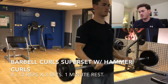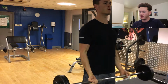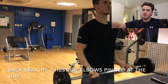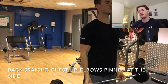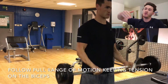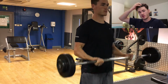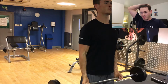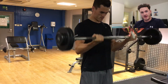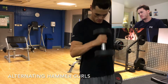So barbell curls, superset with hammer curls. So again, just to go over this again, alternative exercises. If you can't do the barbell curl, it's being used, grab a couple of dumbbells. If you know the exercise and movement and you think of a different machine or piece of equipment to mimic that movement, then just go for it. You don't have to do the exact exercise. We're not getting that uptight about it, you know.